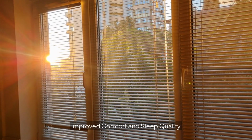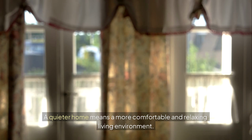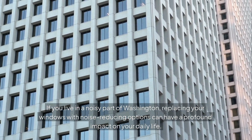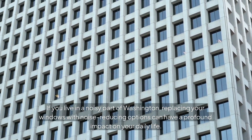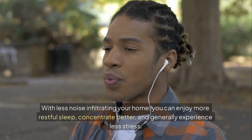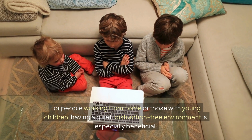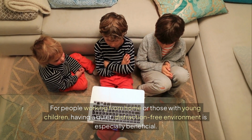Improved comfort and sleep quality. A quieter home means a more comfortable and relaxing living environment. If you live in a noisy part of Washington, replacing your windows with noise-reducing options can have a profound impact on your daily life. With less noise infiltrating your home, you can enjoy more restful sleep, concentrate better, and generally experience less stress. For people working from home or those with young children, having a quiet, distraction-free environment is especially beneficial.